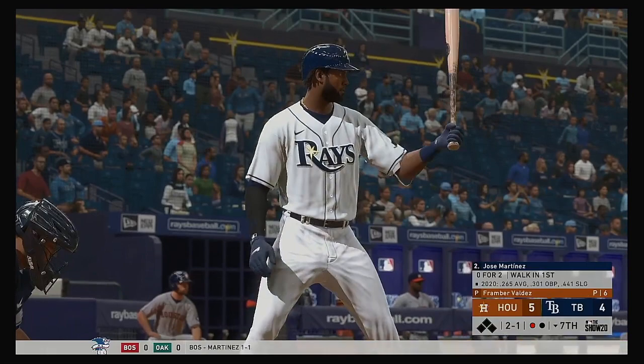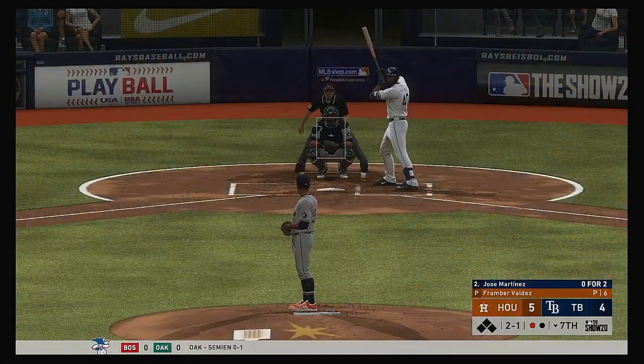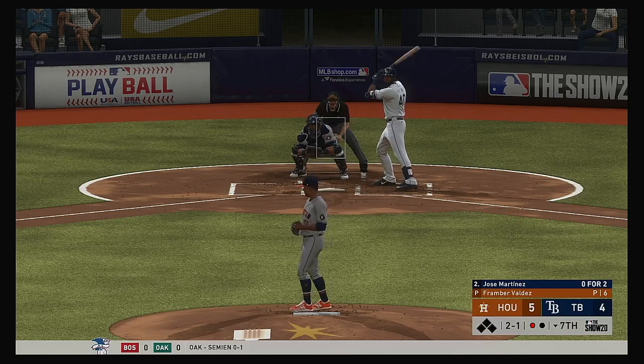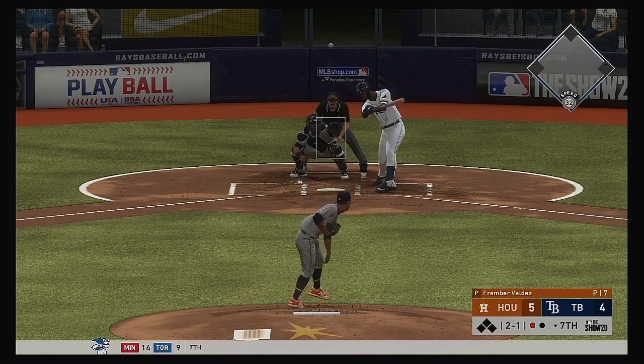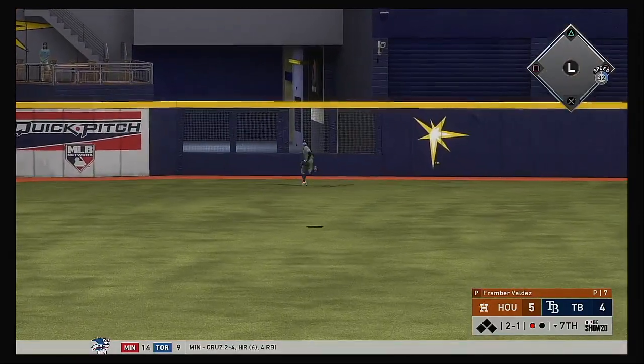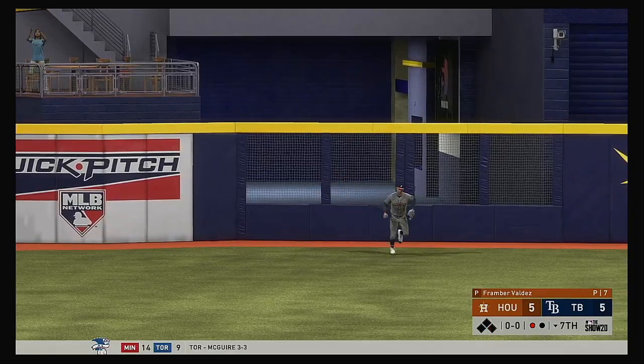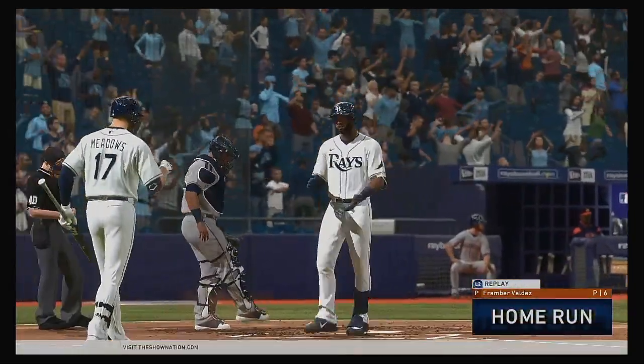Ready for another chance? Jose Martinez, 0-2 for him to this point. Four runs, five hits, and no errors for Tampa Bay so far. Oh, and this one has been hit a ton out to center. Racing back, the center fielder. That one is out of here. This game is tied.